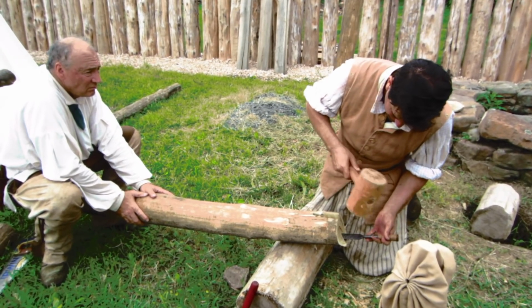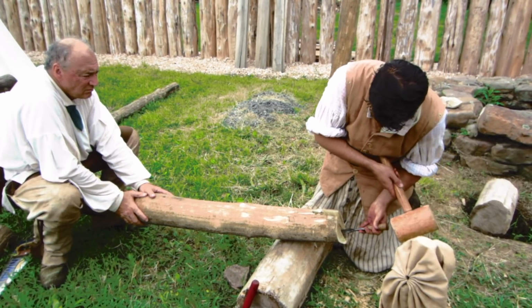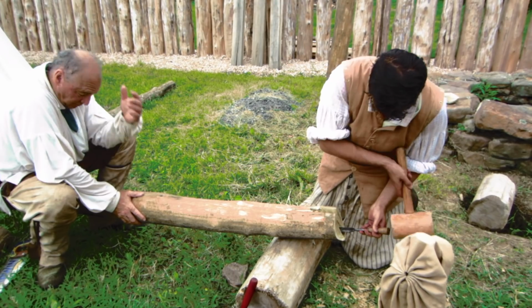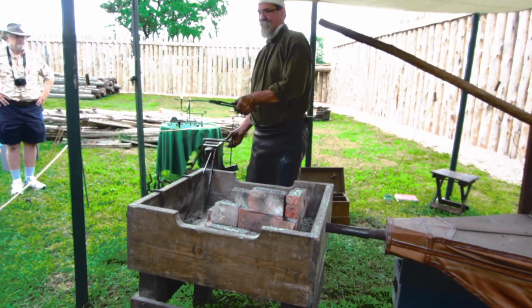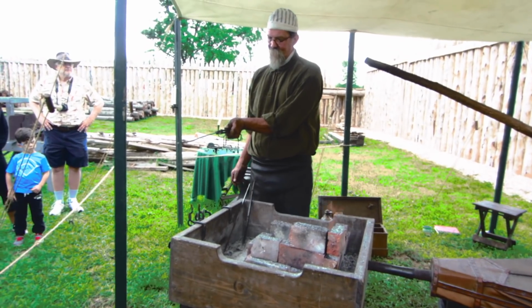What kind of wood is that? This is locust. Extremely hard locust. Great for fence posts. We got our split. Now I want to separate them and get them out of the way.